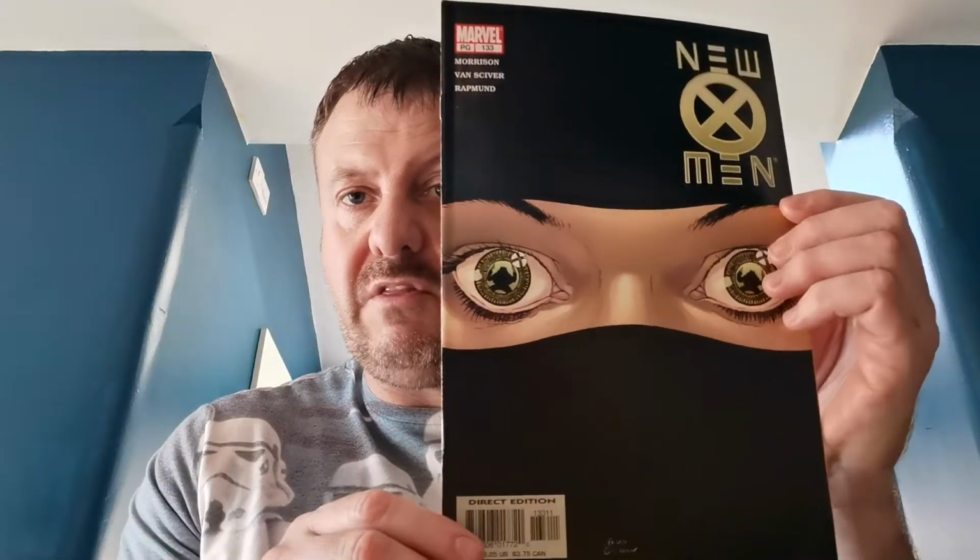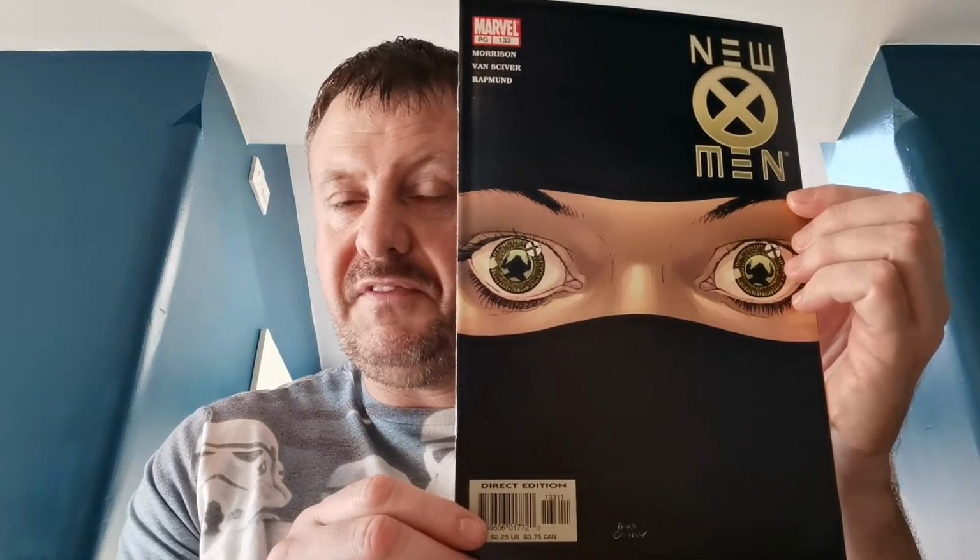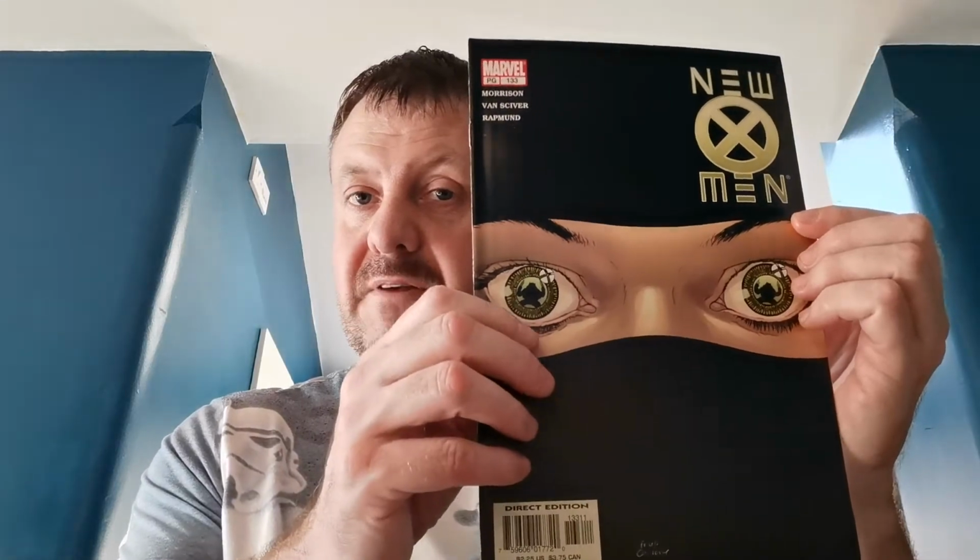This was a nice find. I've had 2 or 3 of these in the past. This is New X-Men issue 133. And this is the first appearance of the character Dust. And this is a £20 book, believe it or not. Yeah, very surprising that that book has really picked up, but it's doing a little something. You can't go wrong with Grant Morrison.